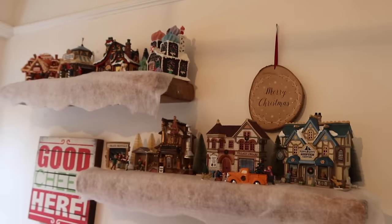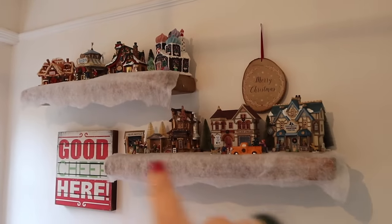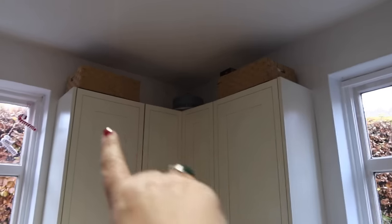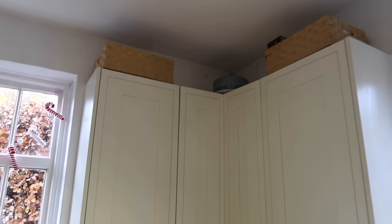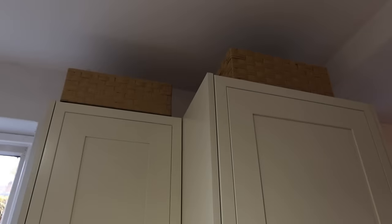So those are the main shelves. However, I did see somebody do them in their kitchen. A lot of people tagged me on Instagram. Somebody had all their tiny houses up here, which would be a really good idea. And I mean, where would I put all the kitchen stuff? We'd have to worry about that next year. But that might be quite an idea, because you could fit a lot up here. So I might do that next year.